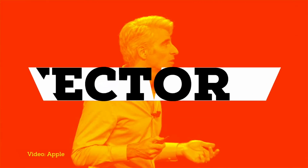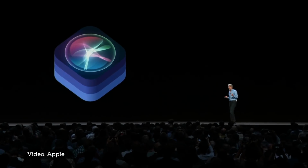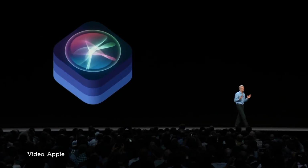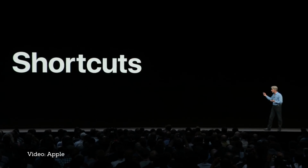Now, we all know that Siri works with many third-party apps for things like messaging, ride-sharing, and payments. But we wanted to make Siri able to do much more for you. And we're doing that by taking advantage of the power of apps with a new feature we call Shortcuts.